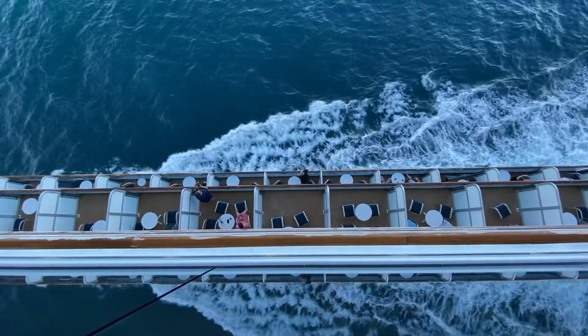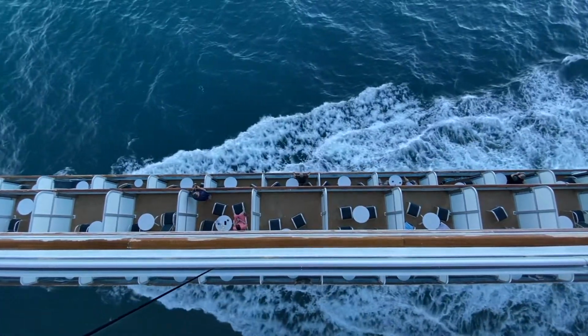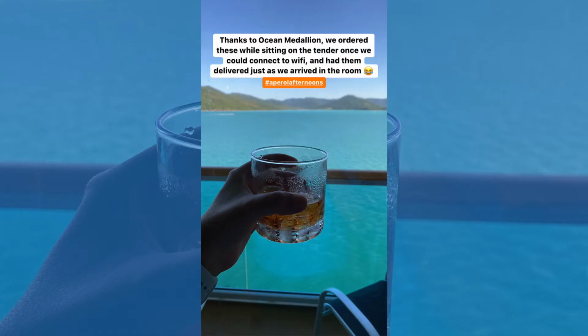The almost 2-hour return trip though did present an opportunity for the Medallion to redeem itself. As we sat on the tender's upper level waiting to disembark and board the ship, we were able to connect to the Wi-Fi and place an order for a couple of cocktails. These were set to be delivered to our room, and by the time we disembarked the tender and got to our room, it was only a matter of 2 minutes before we heard a knock on the door, and there they were. Deliciously refreshing Aperol Spritz, which after that ordeal was just what the doctor ordered.